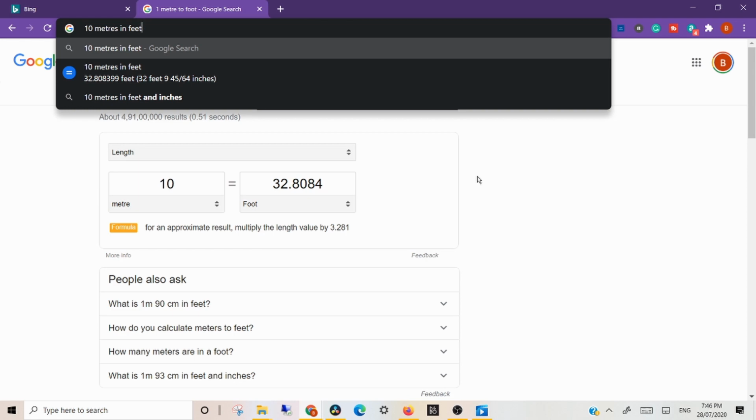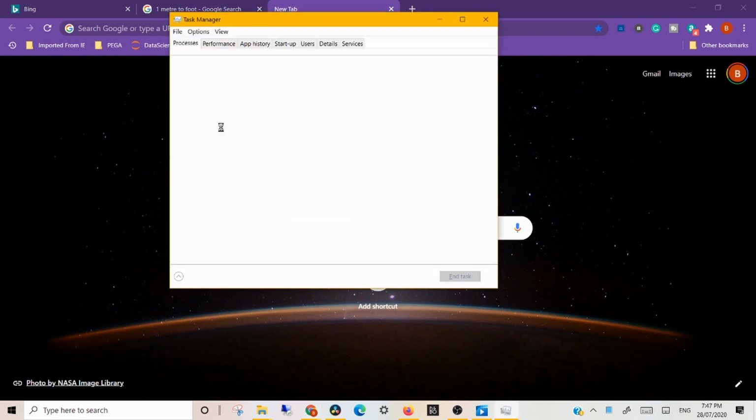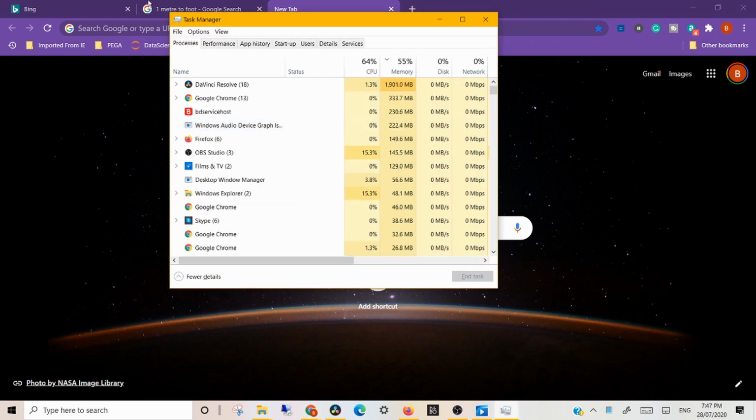Now let's move on to the fourth feature. So the next feature is about the Task Manager. What are you guys kind of thinking right now? What? You're gonna tell that, you idiots? No, I'm not talking about the Windows Task Manager you get to like this. I'm talking about the Chrome Task Manager.